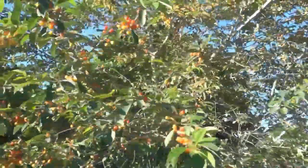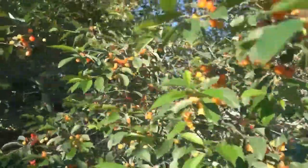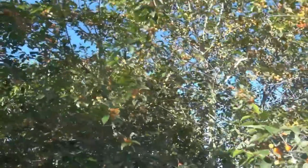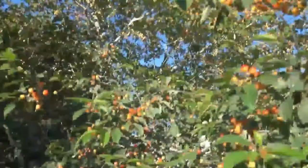Man, we've got a gazillion of them on the tree this year, and they will be ripe in the next couple of days. If anybody's interested, let us know. We have a lot. Let's pick your own though.